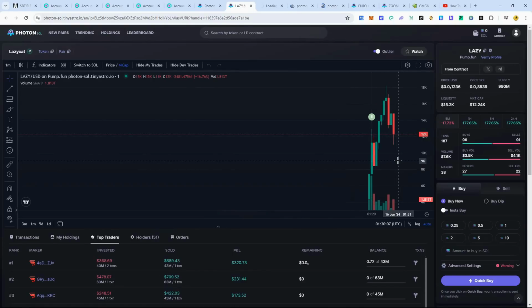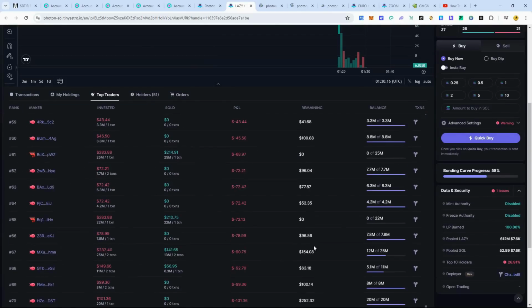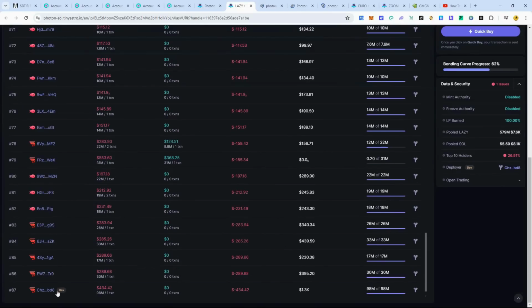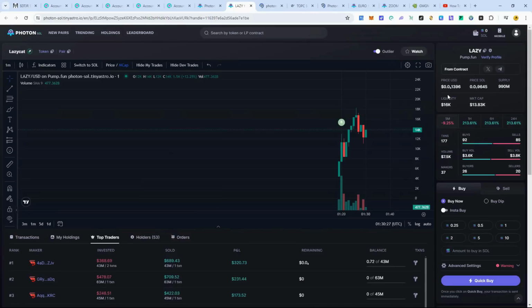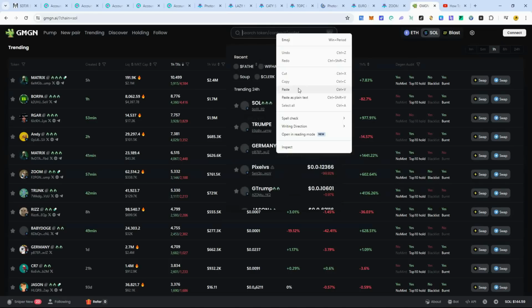Okay, so this one, I like the chart. This is what we look for on the dip right here. Okay, and really you just have to look quickly to see if the dev still has their coins. The dev bought here. See, we already missed that there. So let's actually just quickly put this into GMGN.